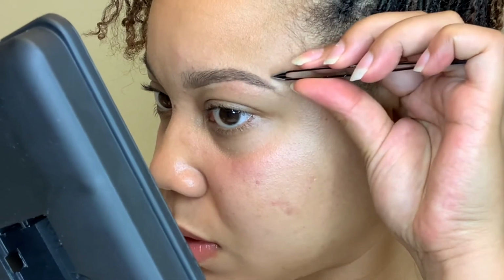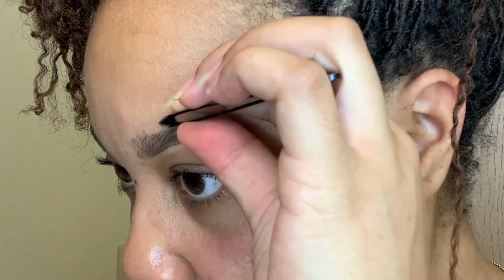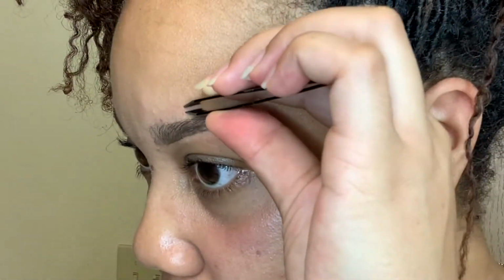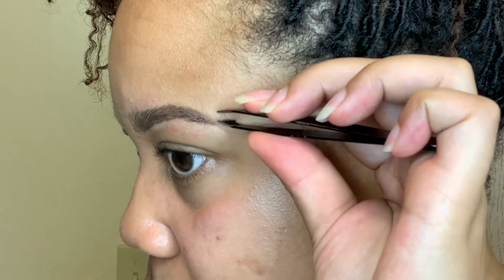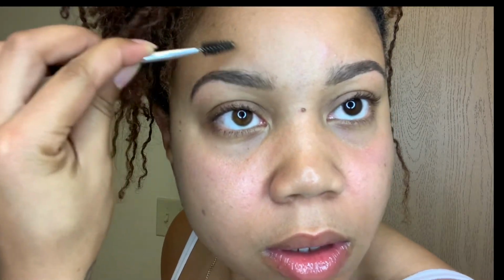I don't always do this, but sometimes I do. Like when I'm about to put my makeup on anyway, and I need to pluck my eyebrows, then I will do this. That's it.